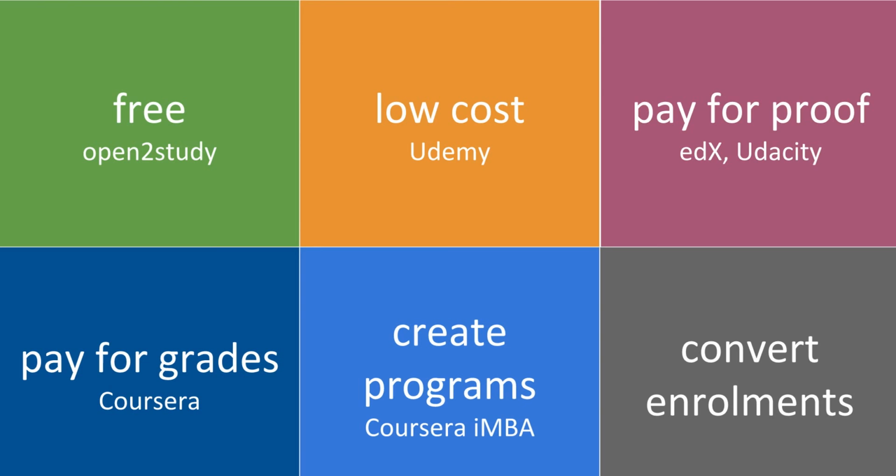And Coursera is now going down the road of using some of their MOOCs to create programs in conjunction with other universities. I think it's the University of Illinois. They're offering the iMBA, which is grouping some of the Coursera specialization courses together into creating a program. And the other model is to try to convert enrollments, which is, I think, part of what Open Universities Australia was trying to do, which hasn't proved, I think, for universities in general, a very effective model for having that openness and then driving people into the paid programs. And I think that's it for me.